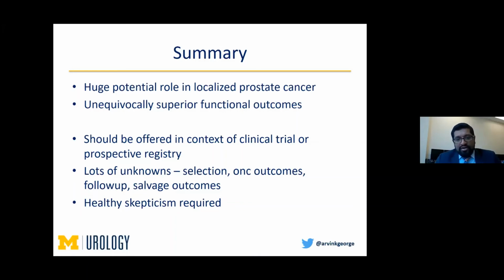The long-term oncologic outcomes are unknown. The optimal follow-up, whether we do biopsy as part of surveillance or whether it's for cause, is not well known. And also, outcomes of salvage are only really reported in some small series, even though we know that it is feasible. And in post-radical salvage prostatectomy, they have decent and acceptable functional outcomes.